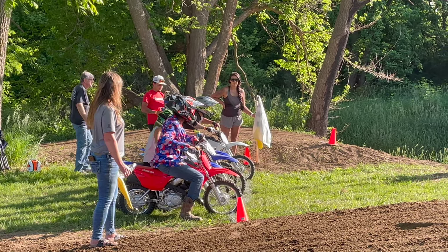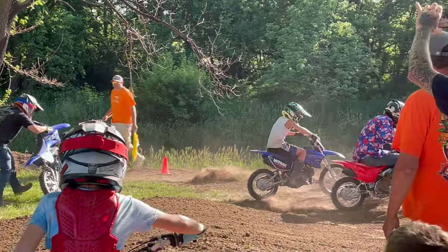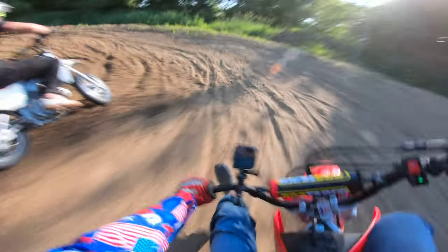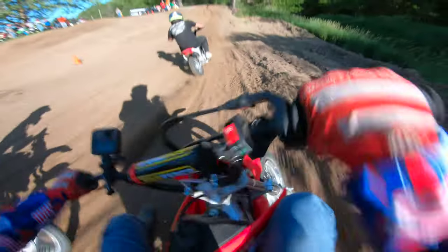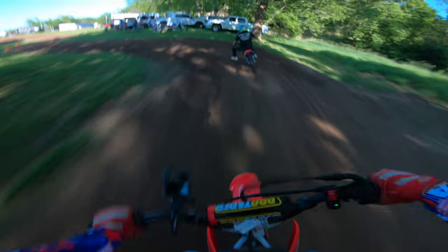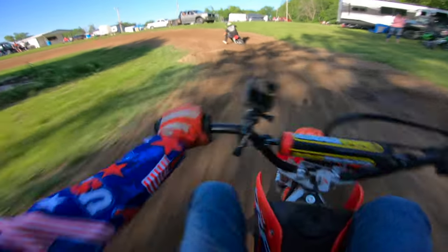Green flag is up. They're getting a nod. All riders are ready. Oh, big wheel. First corner, I got second, and that's not bad. That's a great way to start. But I noticed right away that my tires are sliding a lot more than I thought they did in the hot laps.